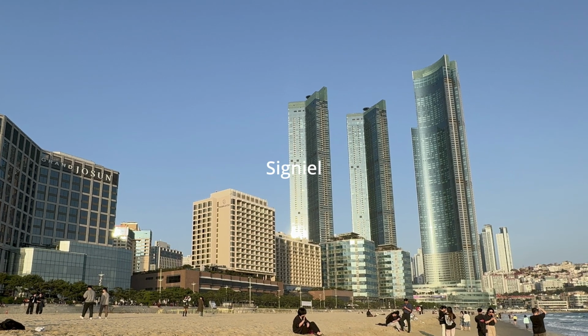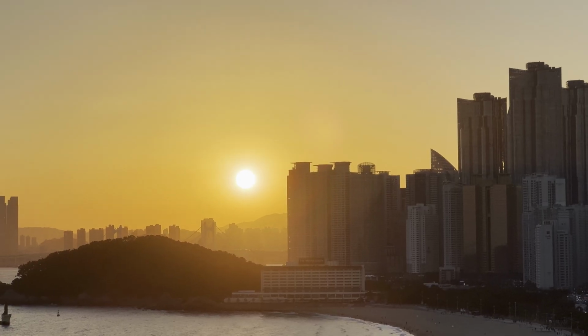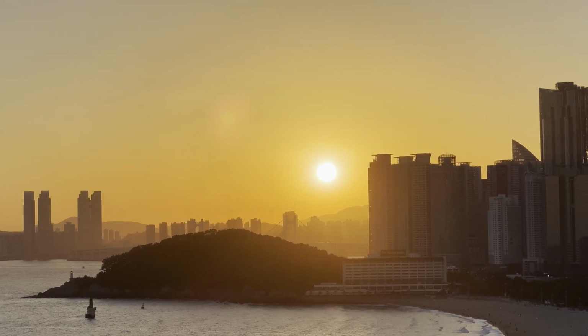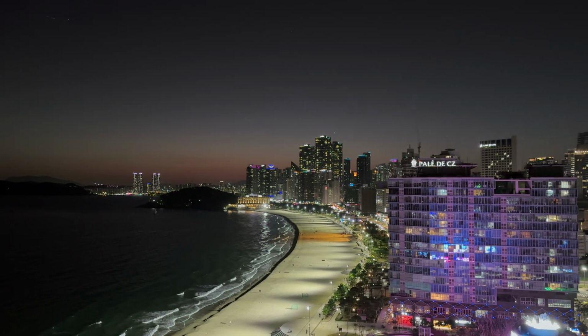If you're able to, definitely add this to your Busan journey, even if just for one night. The view is unmatched, and enjoying the sunset while overlooking Haeundae beach is just a quintessential Busan experience.